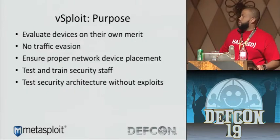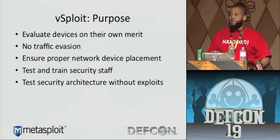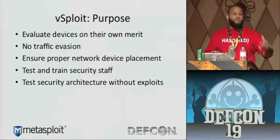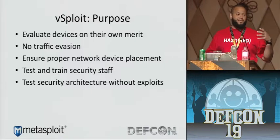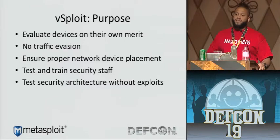Okay, again, the purpose of the whole vSploit thing is to actually evaluate devices on their own merit. Now, what I'm saying is on their own merit. I don't want to evade anything. I want to try to test devices exactly as they say. I want to see if things do what they do. I want to see if the device is what it says it is, pretty much.